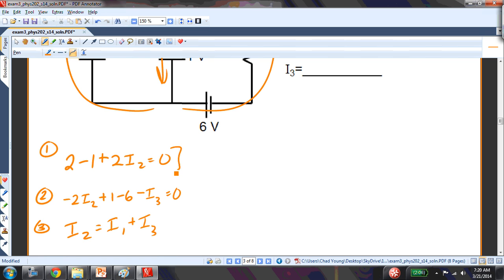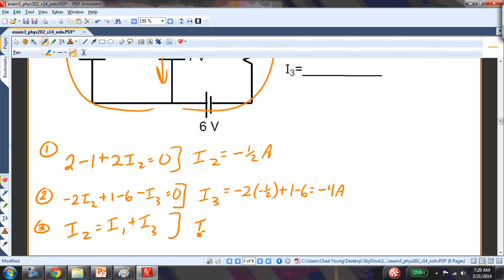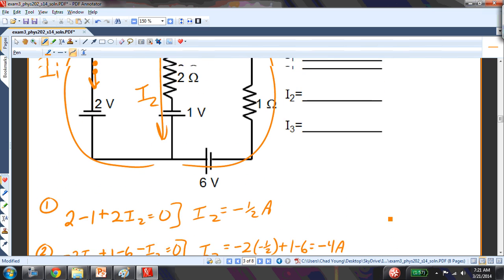Okay, now I can solve these. Look, I can solve this one right off for I2, and I find that I2 is equal to negative 1/2 amps. All right, then I can plug that I2 in right here, and I'll find that I3 is going to be equal to negative 2 times negative 1/2, that's for I2, plus 1 minus 6. And I find that I3 is equal to negative 4 amps. And then I can find I1 here. I1 is I2 minus I3, which is negative 1/2 minus a negative 4, which is 3.5 amps. All right, so I1 is 3.5.